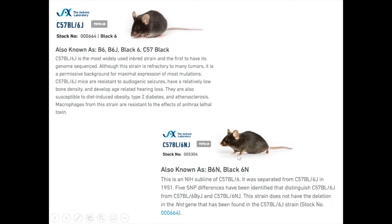The J at the end means only that they are produced and sold by Jackson, but you need to pay attention to the letter after the 6. So they are two very different substrains. Of course, they are very closely related. They are more than 99% identical, but that 1% they differ could be important, and I'm going to show you how.